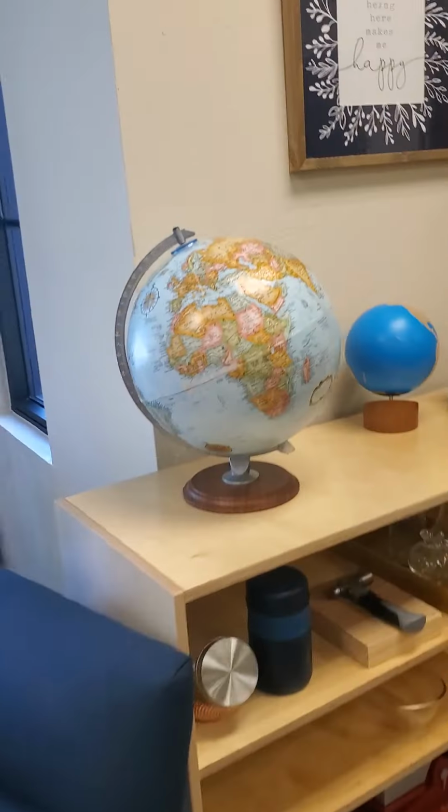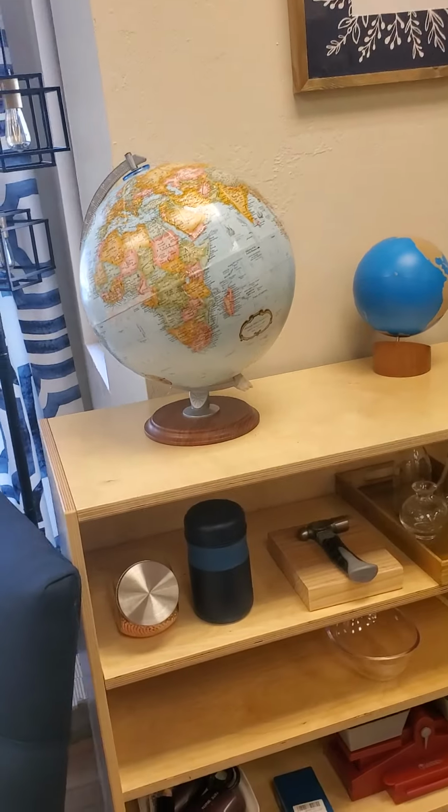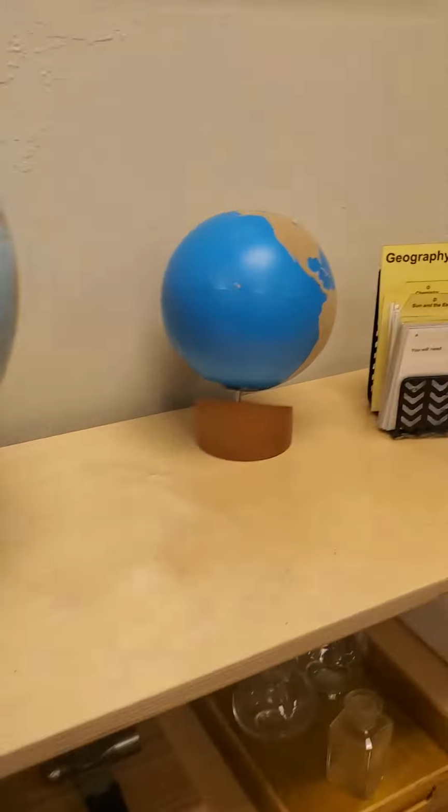Science area is amazing. All those supplies and everything ready for them to do some experiments. The command cards are all ready to go. I still have mine somewhere. I think mine are the exact same as this, but I didn't have the tabs, so how nice to have the tabs to go with that. And what would you use a hammer for? Oh, all kinds of things.